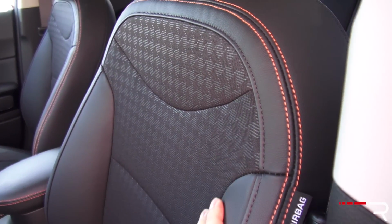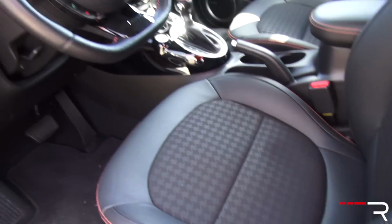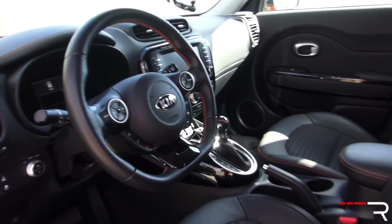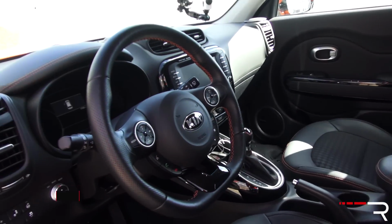They're kind of a two-tone leather and cloth. There's some orange stitching to let you know that you have the turbo model. It also has a nice flat bottom steering wheel, which does look nice with some contrasting orange stitching. I mean, overall, the cabin of this car certainly gives the impression that you bought a more expensive car. It has some pretty premium materials in here.